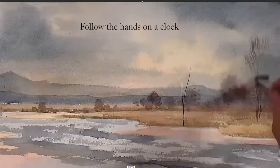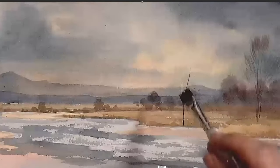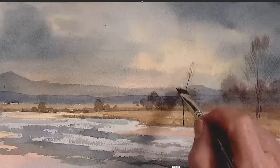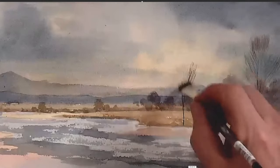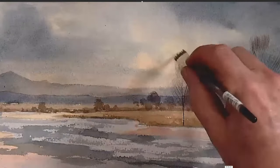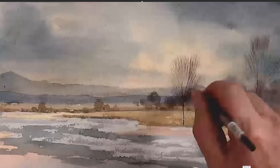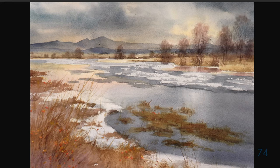You can use a fan brush for that too. Follow the hands on the clock. So go from 12 o'clock on the top, 1 o'clock, 2 o'clock on the right side, and 11, 10 on the left side. And crisscross, by the way, so it doesn't look like they're all going in one direction. And that's the finished painting. Oh, wait, we were doing twist and turn.